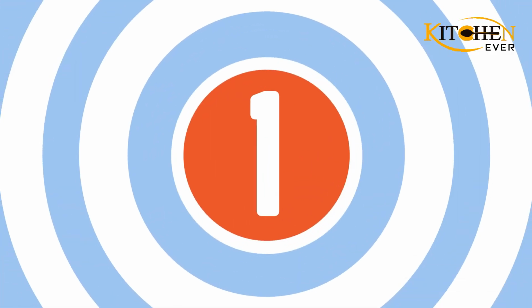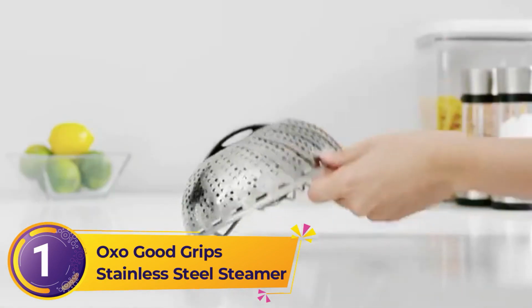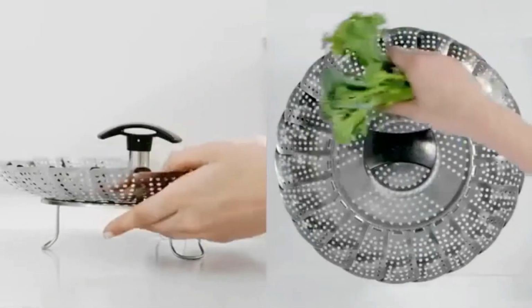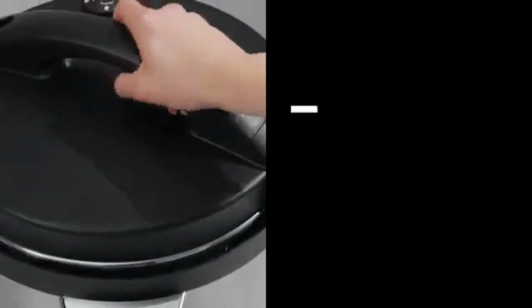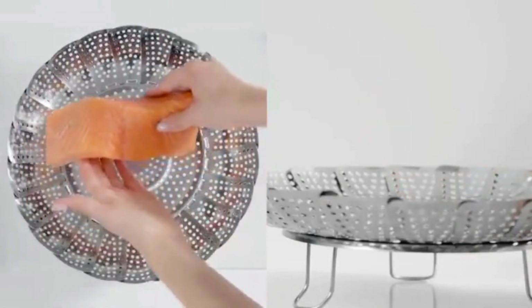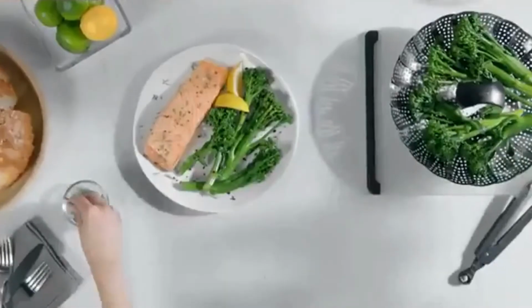Number 1. OXO Good Grips Stainless Steel Steamer. The OXO Good Grips Stainless Steel Steamer is the best small vegetable steamer you can buy this year. Another appeal to this basket steamer over other options is the folding 1.75-inch feet at the bottom. They create a distance between the bottom of the steamer and the simmering water in the pot so food doesn't get submerged. When you're all done, fold the feet for compact storage.